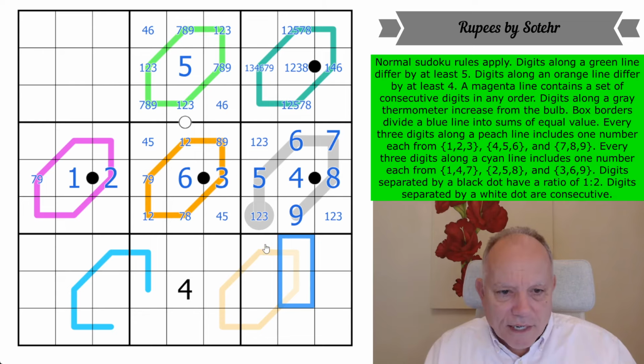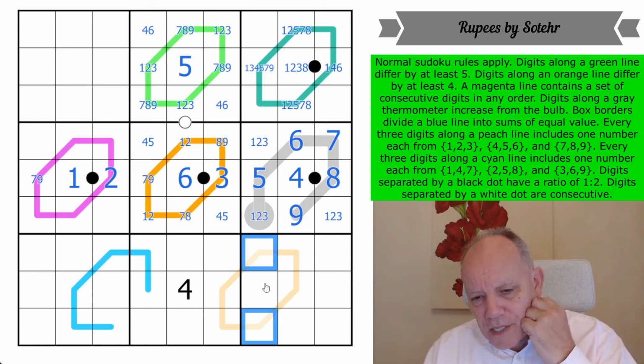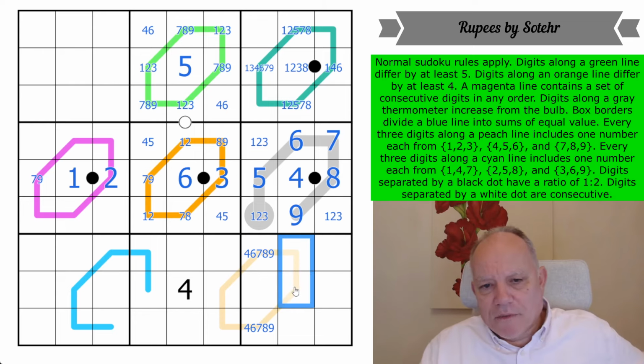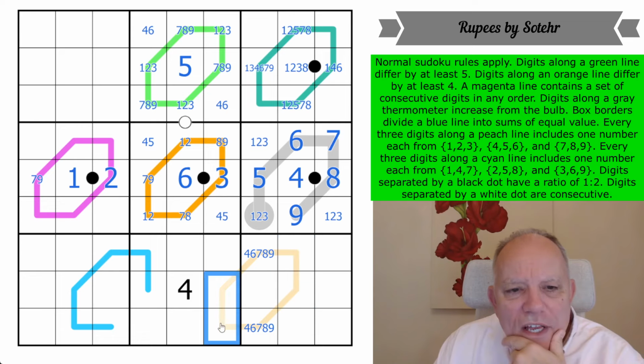Do we get unstuck here? Haven't thought about the blue line at all, but I don't think I've got useful thoughts for that at the moment. Okay, come on. These two are from the same set, or they can't be low because that would be too many 1, 2, 3s in the column. If they were from the 4, 5, 6 set, they are 4 and 6, but otherwise they're from 7, 8, 9. The set that is not represented there is 1, 2, 3. So one of these must be from 1, 2, 3. And one of these must be from 1, 2, 3.